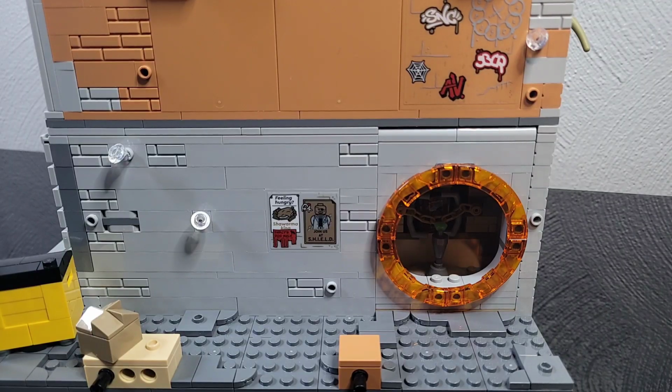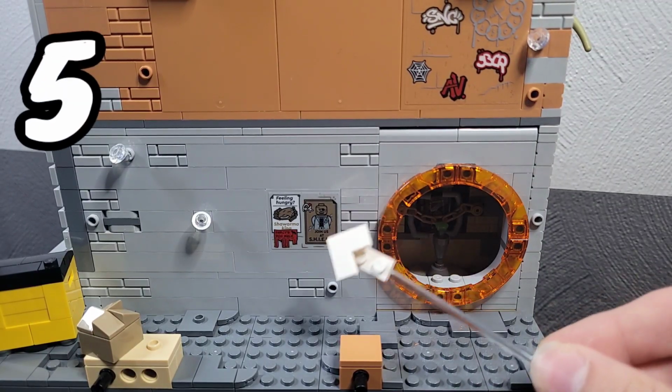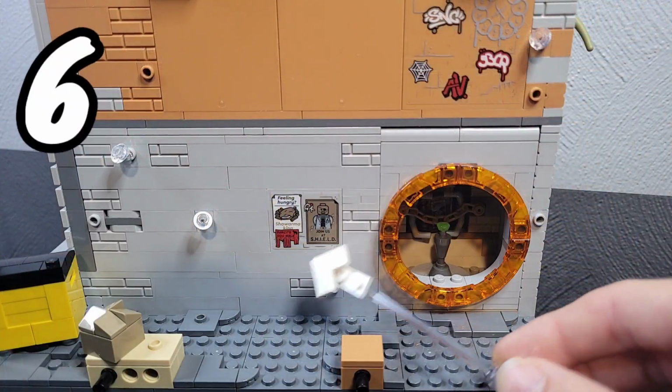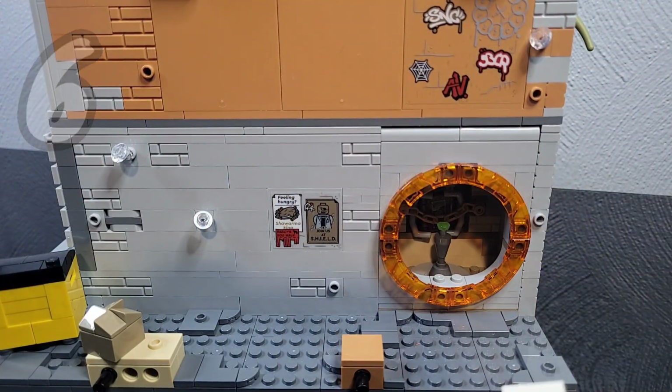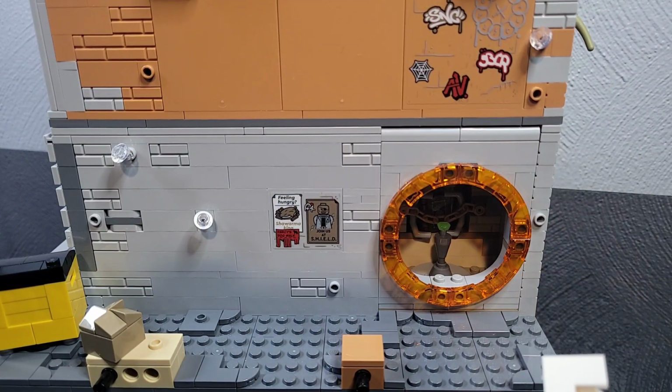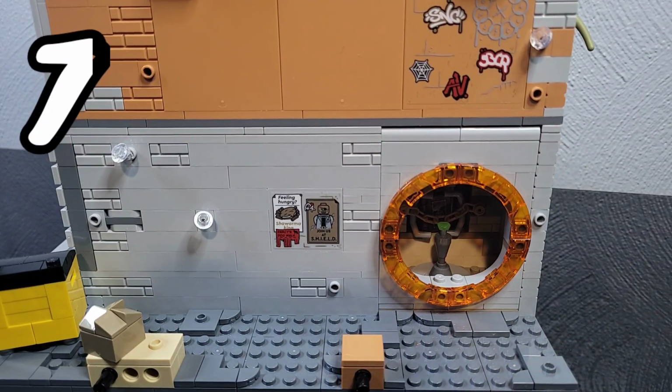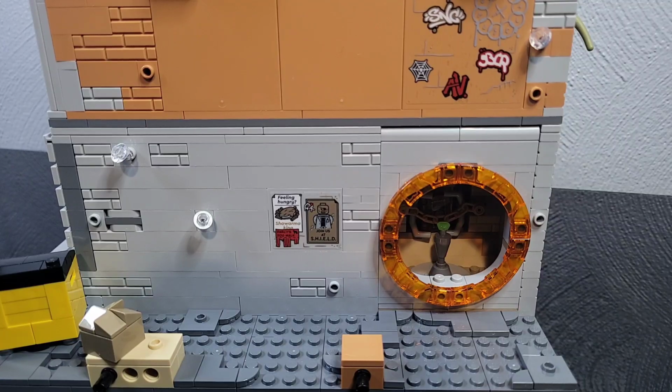On the back of the building, there's a few stickers as well. Here we have Feeling Hungry. There's a shawarma kind of reference there that goes with the first Avengers movie. Down here we actually have Darcy's Dog Walk, so that's a reference to the mighty Jane Foster, or Mighty Thor's friend. And then also right here we have a hiring poster for S.H.I.E.L.D.